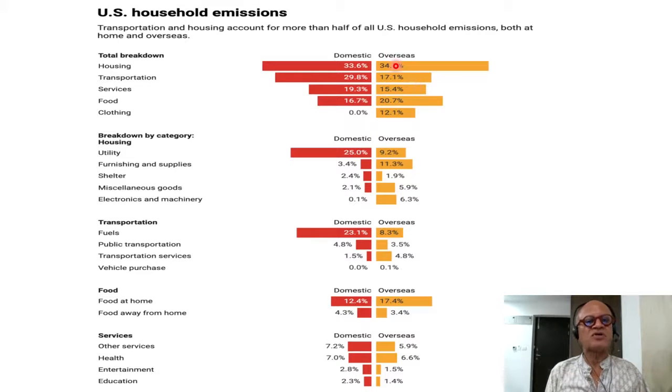This is very important because the embedded carbon in trade is usually not accounted for very easily, but it's good to keep in mind. We saw the example of China, and we'll see another map here of how US household emissions are creating emissions elsewhere based on these categories. Breakdown by category: housing, utility, furnishing, supplies, shelter, miscellaneous goods, electronics and machinery. So utilities take up a lot. Here housing and transportation take up a lot. Food and clothing are up there as well.